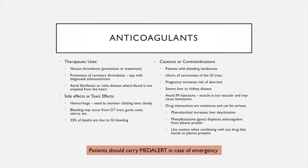It kind of makes sense, but they're more prone to bleed, these people, right? Because they're on anticoagulants, they're not going to clot as well. So you have to watch for that. They can bleed from all over the place if they're on an anticoagulant, and that can be pretty acute. GI bleeds are a challenging one because oftentimes we don't know about them. If they have ulceration and they bleed on an anticoagulant, they're going to be more likely to bleed. And you can see about a quarter of deaths are due to GI bleeding, which is crazy.